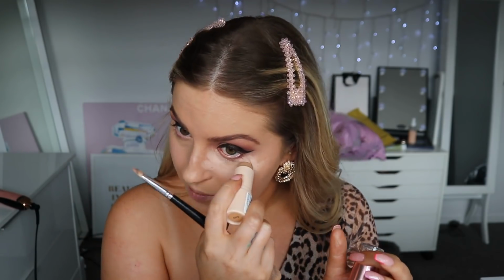I'm gonna mix it with the Makeup Revolution one, which is a little bit darker, but I just feel like I'll get a better coverage. And it's still brightening because of the Wet n Wild one, but I feel like I probably like the Makeup Revolution one a little bit more, and I'm kind of not surprised. I'm gonna mix this.